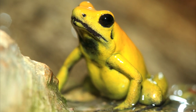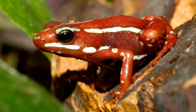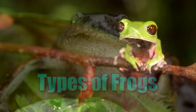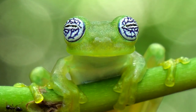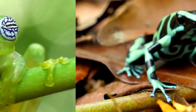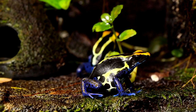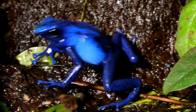From frogs that have enough poison to kill multiple grown men to killer frogs that are smaller than your little finger. Today on FactSpace, we're looking at types of frogs. These fascinating creatures are widely distributed across all the continents from the tropics to the subarctic regions, with the exception of Antarctica and certain parts of the globe. The most diverse and astonishing species of frogs are heavily concentrated in the tropical rainforests.